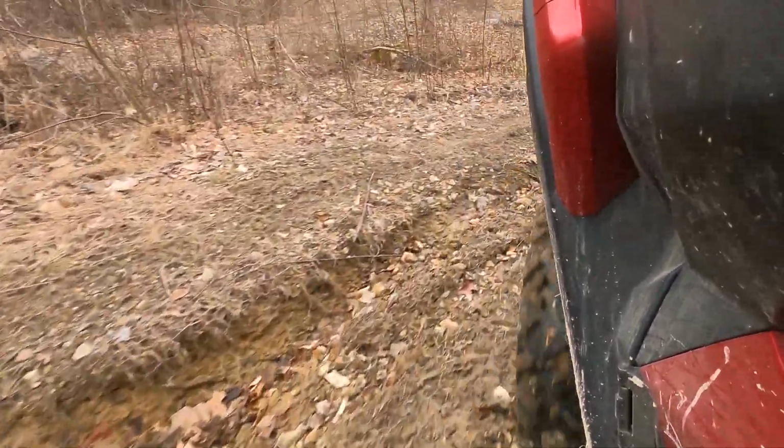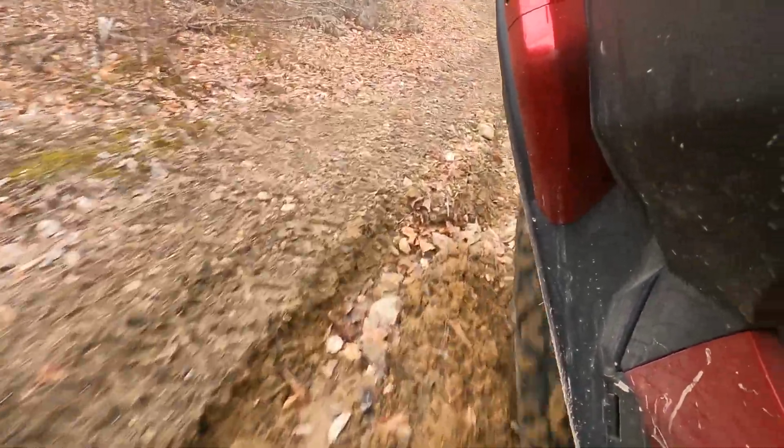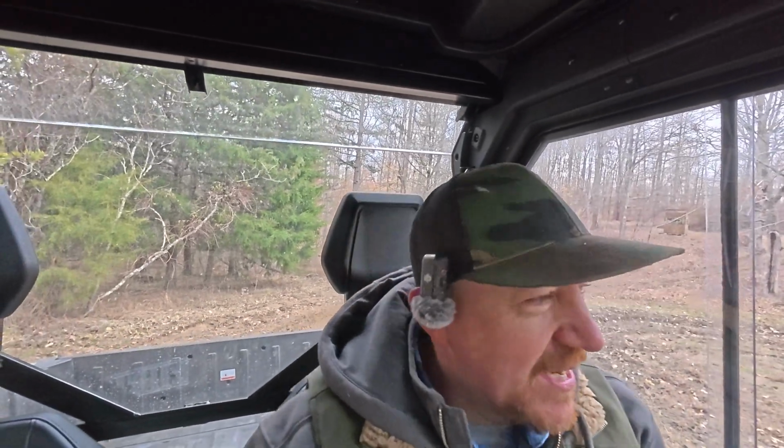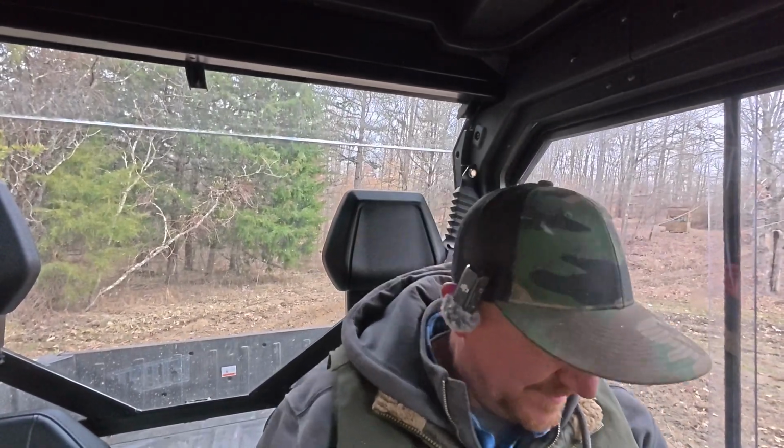Yeah, I'm getting ready to come down into what we call our motocross track. It's not much of a motocross track if you were a real motocross rider, but it's good for us. Our motocross track also used to double as our food plot, so we would plant some things down here. We've even planted corn down here before. I would call it kind of the center of our property.